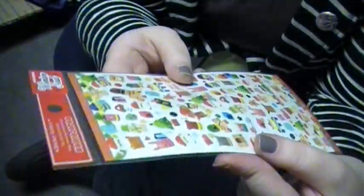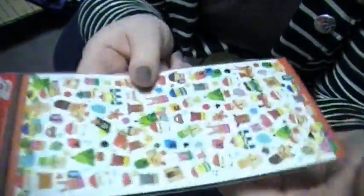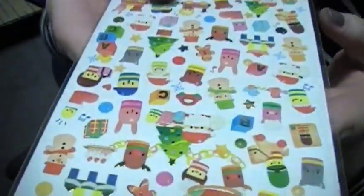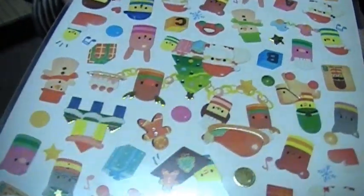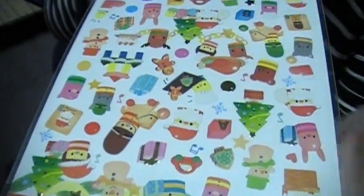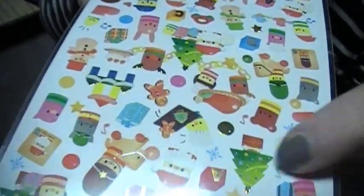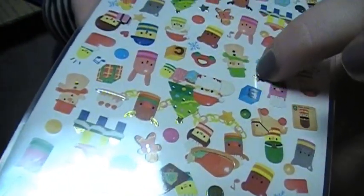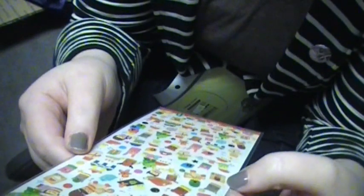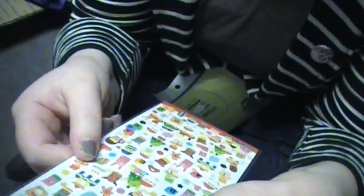So this next sheet of stickers is so cute. They're like little toys. Oh, I can't remember the name of them. There's toys that are like it in real life, if that makes sense. They're like little toys and they're doing Christmassy type things, and it's just super cute. I love these. Thank you very much. I can't wait to do some more resin stuff. I love it, love it, love it.